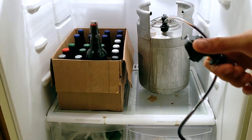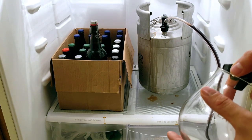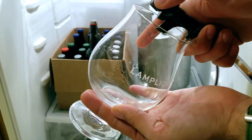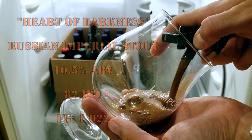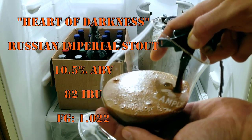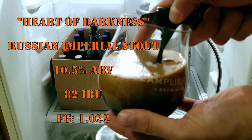Yeah, so now we're gonna go ahead and get to pouring this. So I don't have any space in my kegerator left over, so it's sitting in my fridge right now with a picnic tap on it. So I do apologize for not having the most aesthetically appealing setup at the moment. It's called Heart of Darkness after the Joseph Conrad novel. Clocks in at about 10.5% ABV and 82 IBUs.